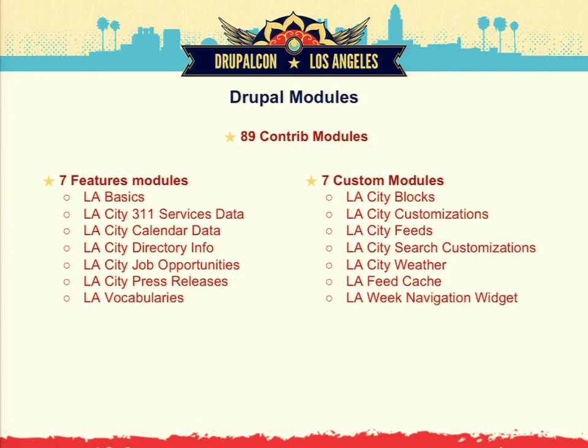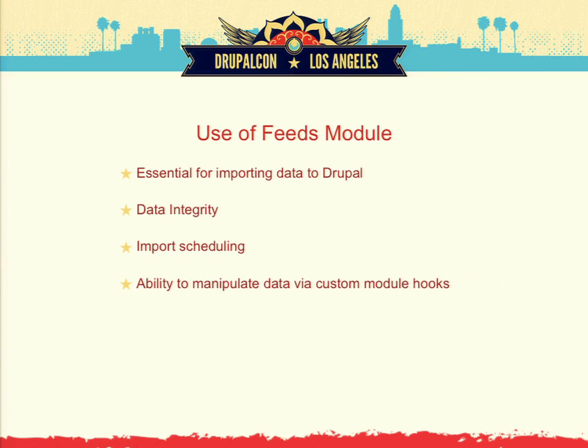We chose to use the Feeds module to pull in all of our data sources. It's a really powerful tool to help you manage mapping between external sources and your Drupal site, and it allows you to set up periodic imports. And Christian is going to talk more specifically about what we did with Feeds.